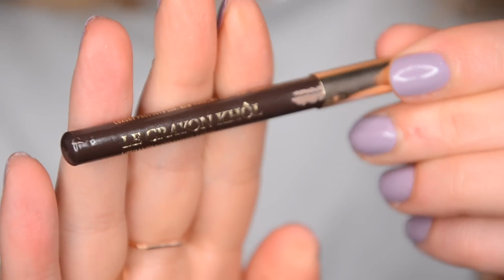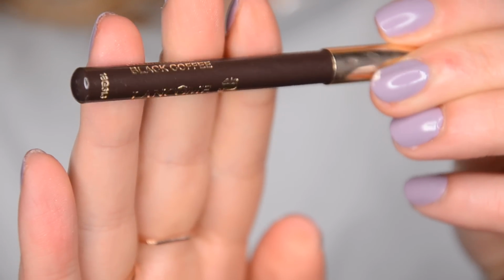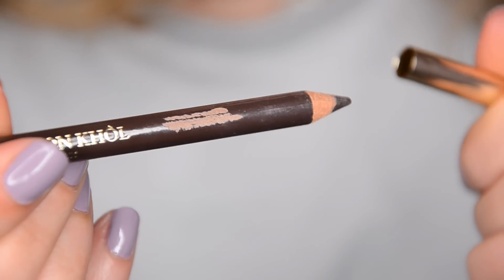A couple of pencil products. We have Le Crayon Kohl from Lancome in the color Black Coffee. Again, working on it. It's shrinking just by a little bit every time I update you guys, and it's a nice creamy brown liner and I enjoy it.